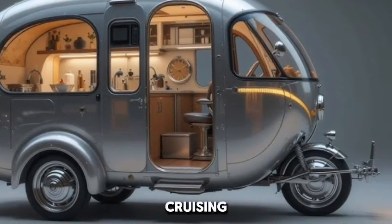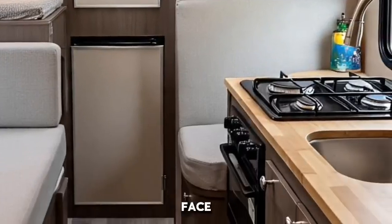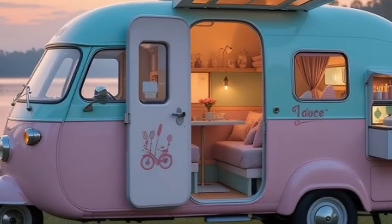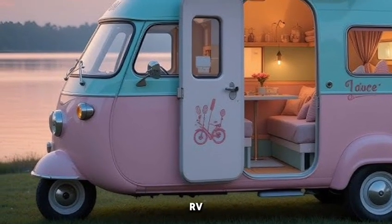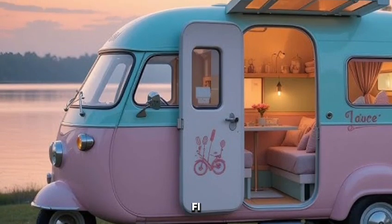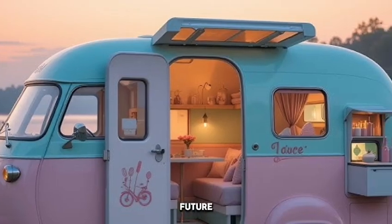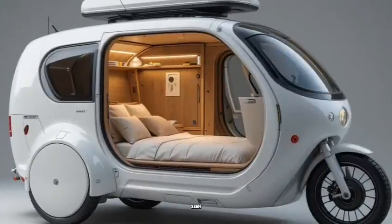Imagine this, you're cruising down a quiet road, the sun dipping behind the hills, the wind brushing your face, and you're not in a car or a van. You're in something completely futuristic, completely unexpected, a 2026 camper tricycle RV that looks like it's rolled straight out of a sci-fi movie. This is not your ordinary camper. This is the future of tiny living, the future of mobile adventure, and it's unlike anything you've ever seen.